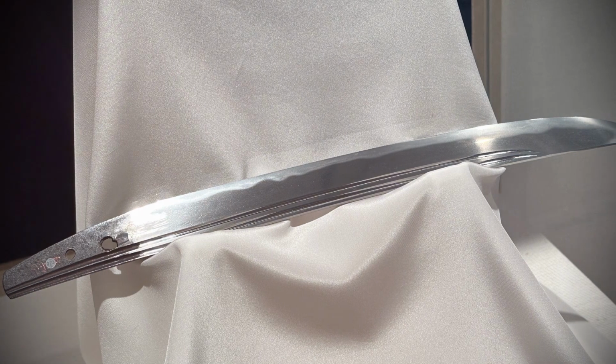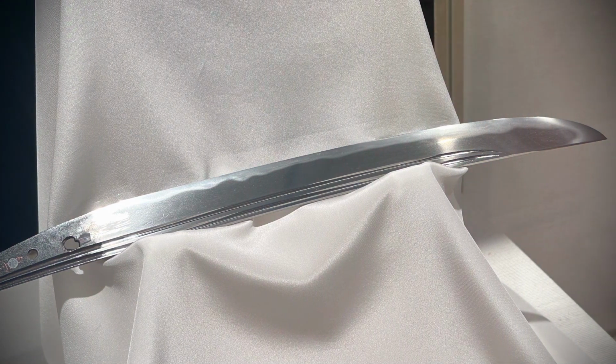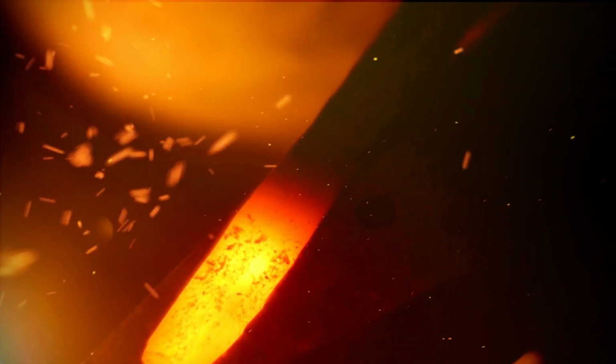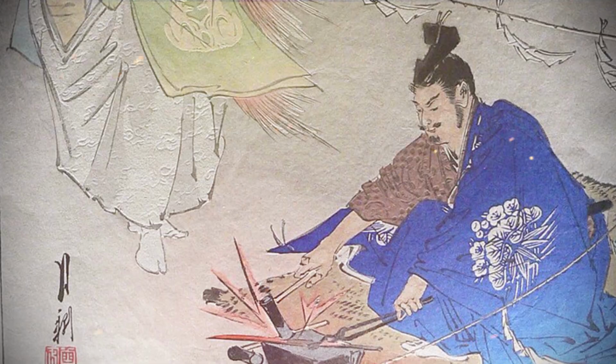So when did the Tanto first appear in history, and what was it used for? The exact period when the Tanto emerged is not known, but short-bladed swords have been used in Japan since ancient times. Around the 10th century, when katana began to take shape, Tanto also started to be crafted. Early Tanto had no curvature, and their blades were narrow, making them less suitable for combat.